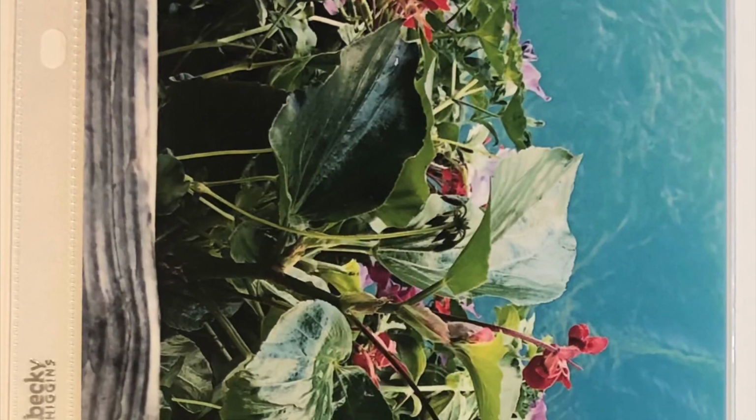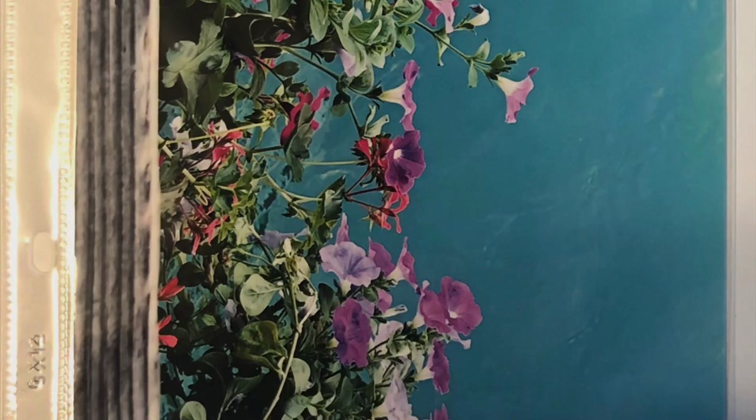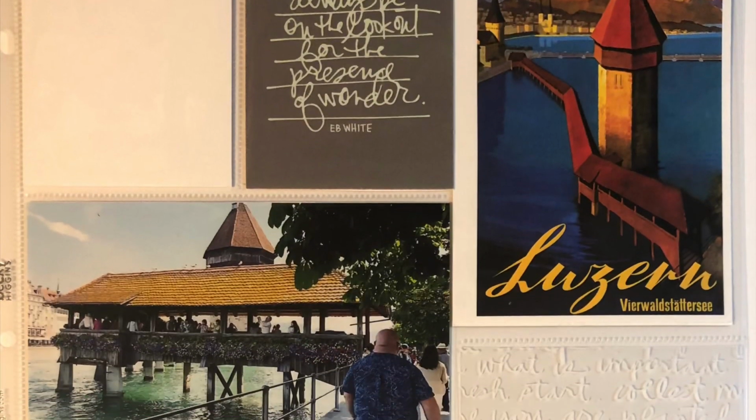And then this is a 6x12 close-up looking down into the river from the bridge. And on the back of that is this shot of us standing in front of Lake Lucerne. You can see that Let's Go on an Adventure digital word art up top there.